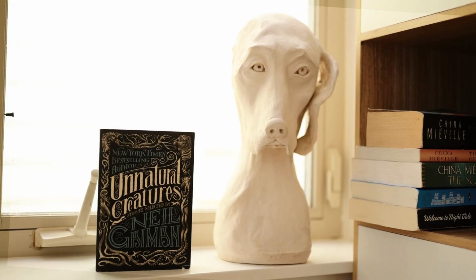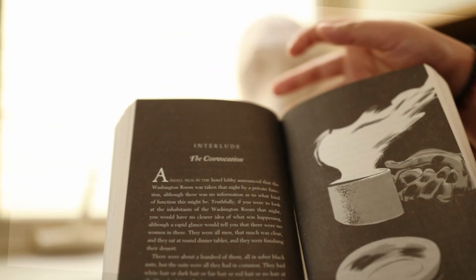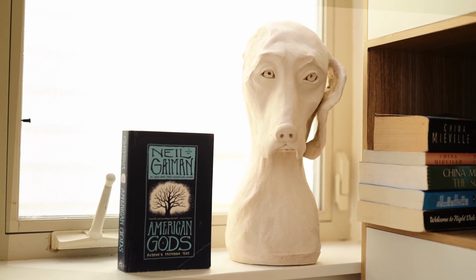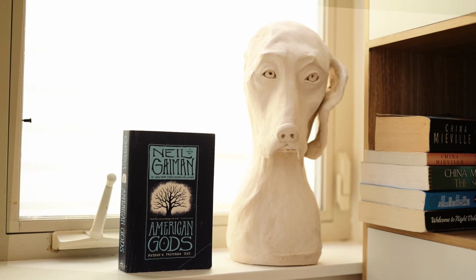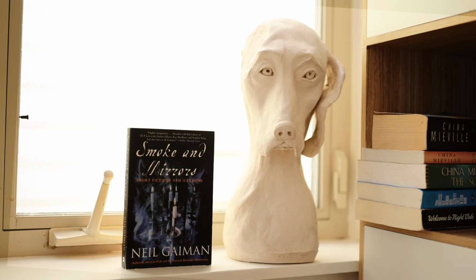And we have Unnatural Creatures. And my beloved The Graveyard Book. I love this edition. Has some beautiful illustrations. American Gods. I think this is one of his best writing, but not my favorite. And Coraline. His short story collections, Fragile Things, and Smoke and Mirrors.